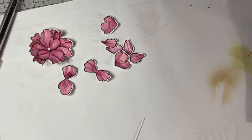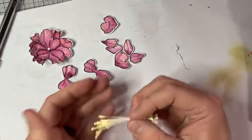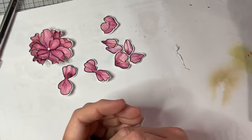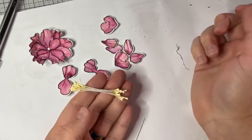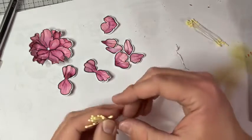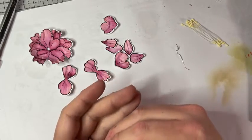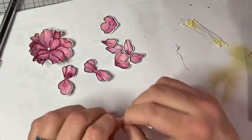I have some just yellow pollen head stamens that I found, and I honestly can't tell you where they're from. But we have some multicolor stamens in the Sweet Sentiment shop that you can use that work well also. If you think of the center of a peony, it's a very fluffy, very full flower, a true open peony. So I like to have a good bunch of stamens.